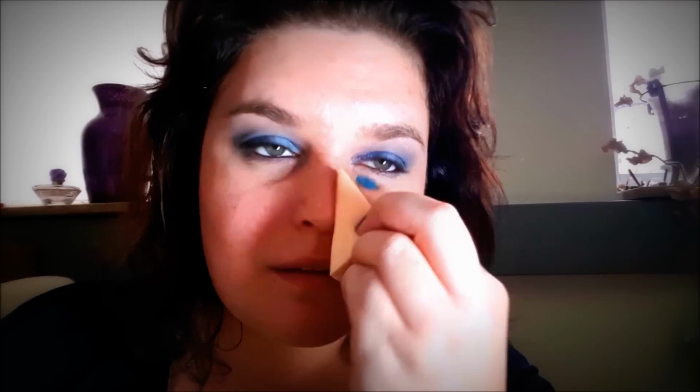And then taking this sheer loose powder W7 product and lightly pressing the product on with this makeup sponge, just the places that I've concealed or places that I feel needs a little bit extra powder, like a little blemish. And it just started to rain. I was wondering if you could hear it.